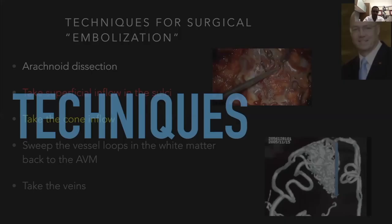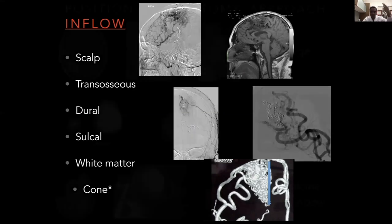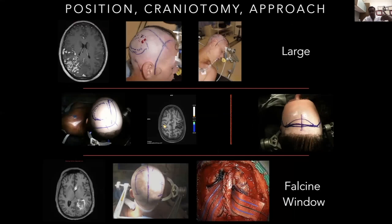These are the techniques. You know, vessels come from the scalp after recurrent AVMs, previously operated AVMs. They can be transosseous. You gotta take them in the craniotomy. They can be dural, sulcal, white matter, and then the cone. But the concept is going in a very systematic way of taking those large craniotomies, falcine windows to bring the deep AVM to the surface.